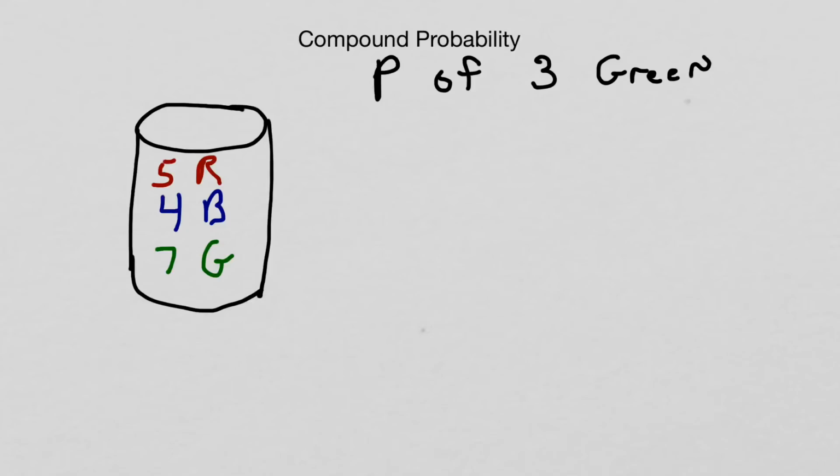One of the things I haven't mentioned is the Delta Math problem generator will give these to you in words, but it's easy for you just to draw a can like I'm drawing, and I would suggest you do it like this. It keeps you from making mistakes. Inside this can here, I've got 5 red, 4 blue, and 7 green, and it wants to know what's the probability of me making 3 draws inside there, and each one of them being green.